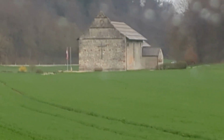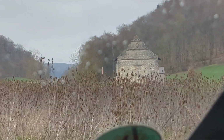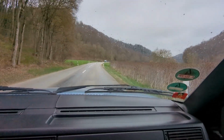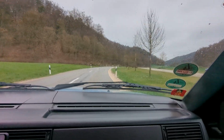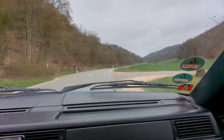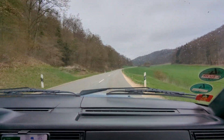Yeah, deal. So we're in Bavaria, so lots of crosses around. It's very beautiful. Felt close. Yeah, it's kind of close. Was I too far to the... No, I think you were okay. But you just need to get used to it.